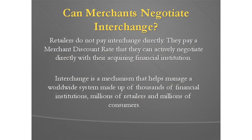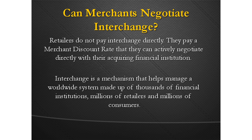And can merchants negotiate interchange? The answer to that simply is no. I put it in a polite way here to say no. But it's a mechanism that allows this system to work worldwide. It's made up by the financial institutions getting reimbursed for the card holders that carry their cards out in the public, and it's paid every time a transaction takes place. That interchange is a reimbursement to the financial institution that put that card in your wallet. Okay? So you can't negotiate interchange. It's set by Visa, MasterCard. There are times when some countries are litigating interchange at a legal level, but at a merchant level, we cannot negotiate interchange.